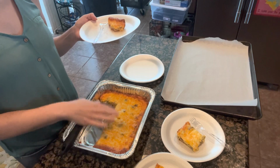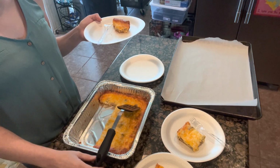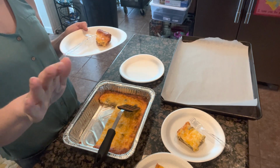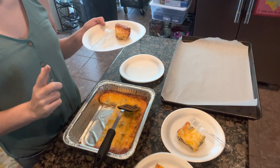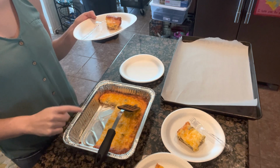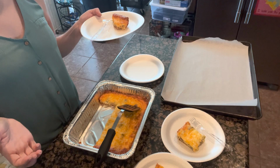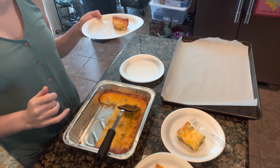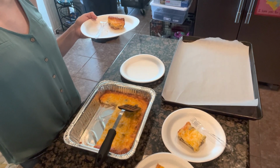Normally I just use a normal thing of crescent dough. This time I used the honey butter crescent dough because they were out of the regular. Oh my gosh, y'all, it takes it up a whole nother level. So you can use plain crescent dough. It's gonna be delicious. This is even better with the honey butter. And I forgot to add salt and pepper this time, and it's delicious. So I think that honey butter crescent dough is what really is the difference. So just wanted to let you know that might be a little tip for your breakfast casserole, is use the honey butter crescent dough.